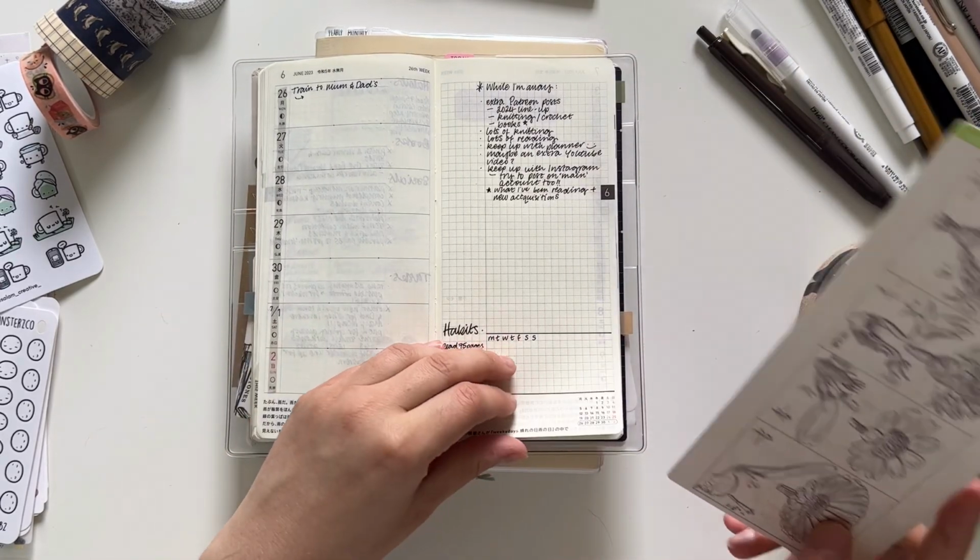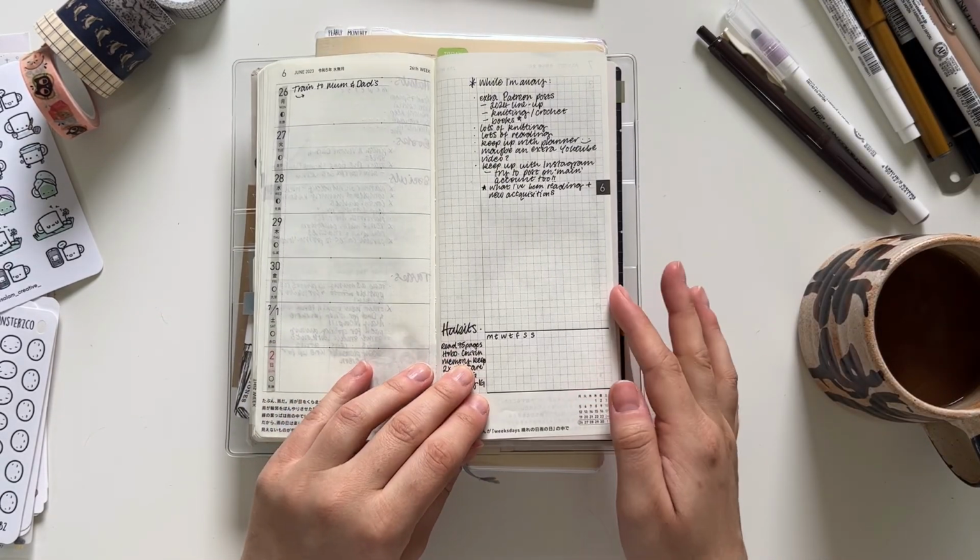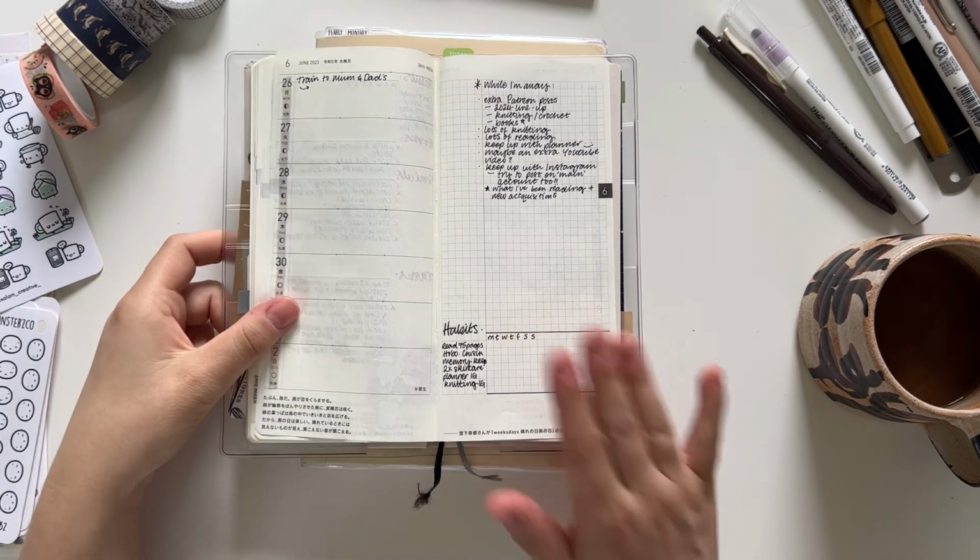And then this is this week. Because I'm not at home, I am doing things a bit differently.